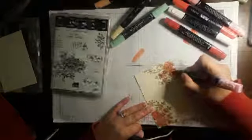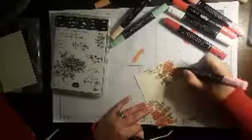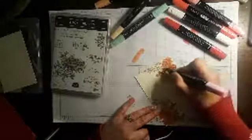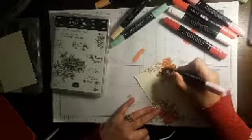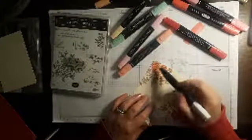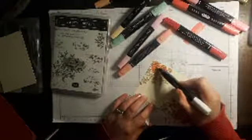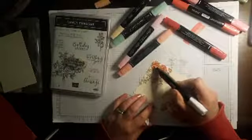So with that darker colour I can just blend it in a bit more by going back in with a paler colour, but it's just colouring away to your heart's content. And then if, for example, this is the colour lifter, so it has a white cap, again it's got the thicker end and the thinner end. If I take that area there and decide that I've done it too dark, literally I can go over that and it lifts the colour out.